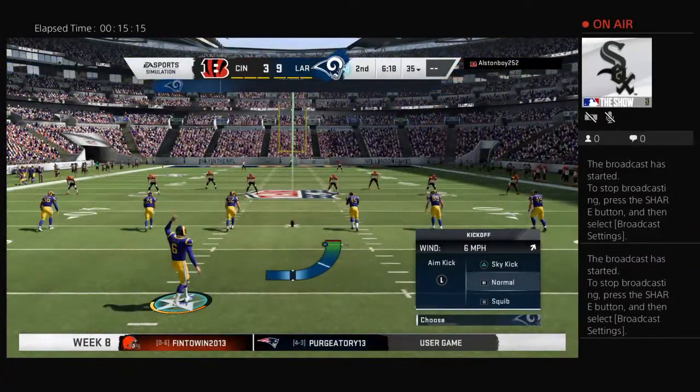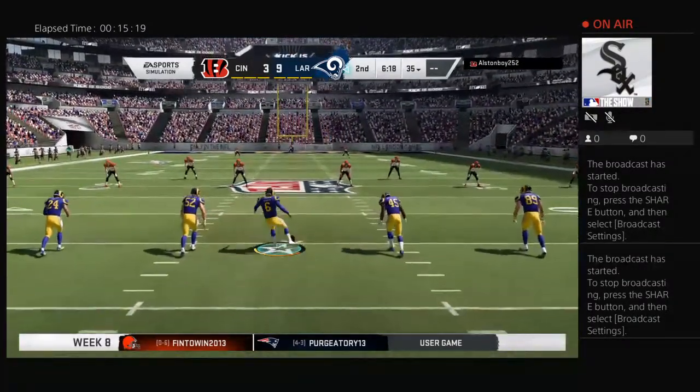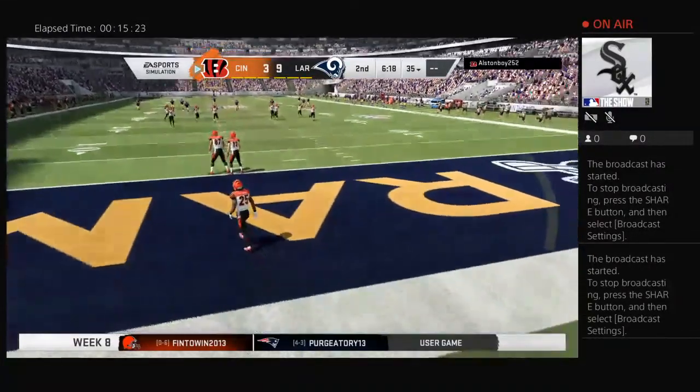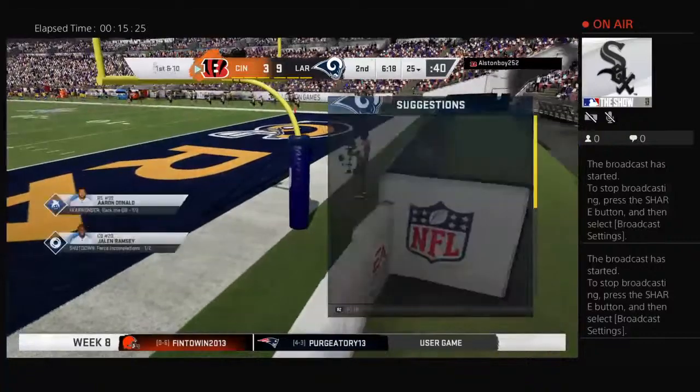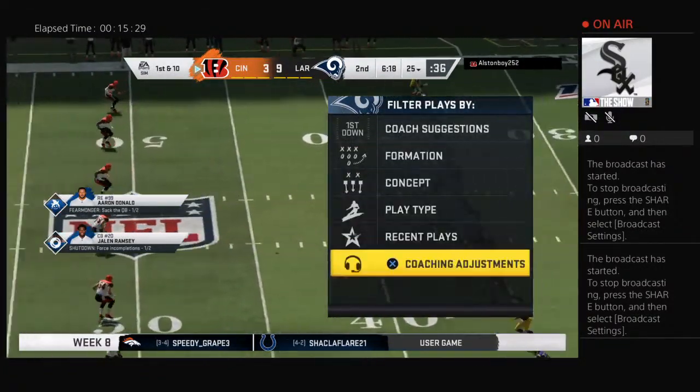Zerline good with a PAT. And that'll make this a 6-point game. The kickoff unit is out on the field, and they will send this one away. And they will not get a chance to return this one as it's through the end zone for a touchback.